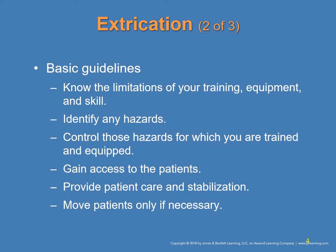To ensure the best care for the patient, many different agencies may need to cooperate. Keep in mind these basic guidelines. Know the limitations of your training, equipment, and skill. Identify any hazards: gasoline, power lines or wires, hazardous materials. Control these hazards for which you are trained and equipped. Gain access to the patients. Provide patient care and stabilization. Move patients only if absolutely necessary.